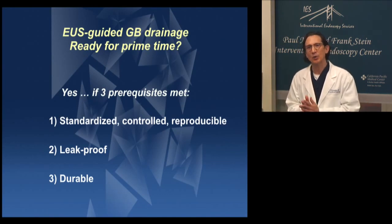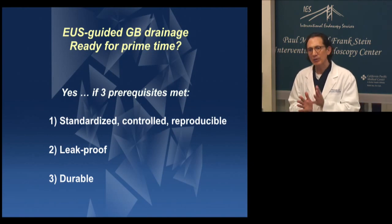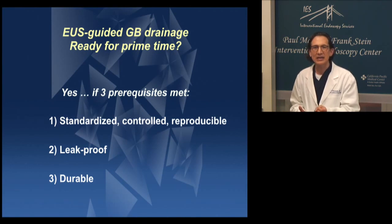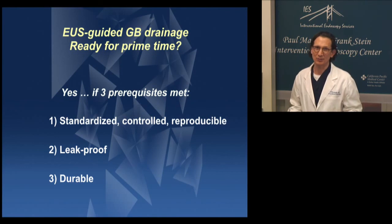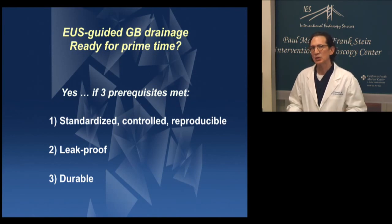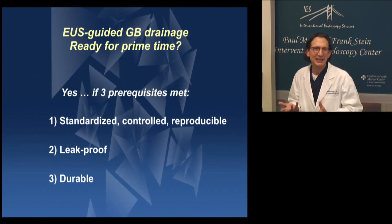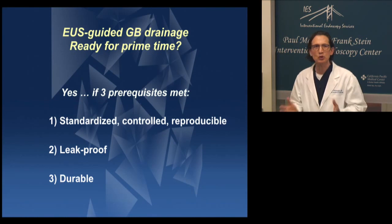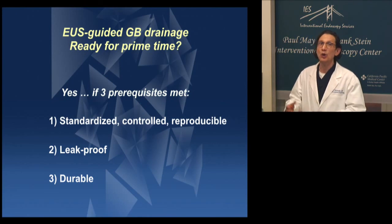So we again ask the question, is it ready for prime time? And I think the answer is yes, but we do have to meet three criteria or prerequisites. The first is, this needs to be standardized, it needs to be controlled. It needs to be, I'd say, 100% reproducible. This can't be left to operator technique that varies from one operator to another, because there's so much at stake here. So this doesn't leave room for, I'll show you the way I do it. We really need to do this all the same way.